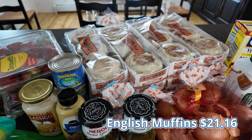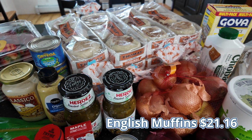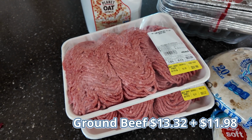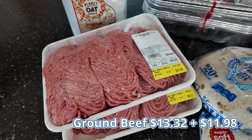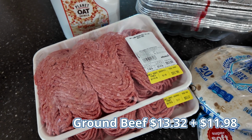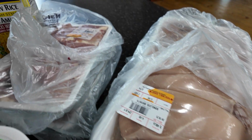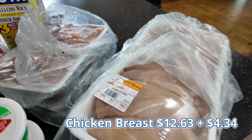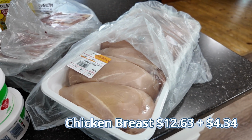Good time to bulk up on those types of items. There was a slight sale on ground beef, and so we got two things of 80/20 ground beef, one of them being $13.32 and the other being $11.98. Chicken breast and chicken thighs, same idea. They had a bit of a deal on them, so I did stock up a bit.